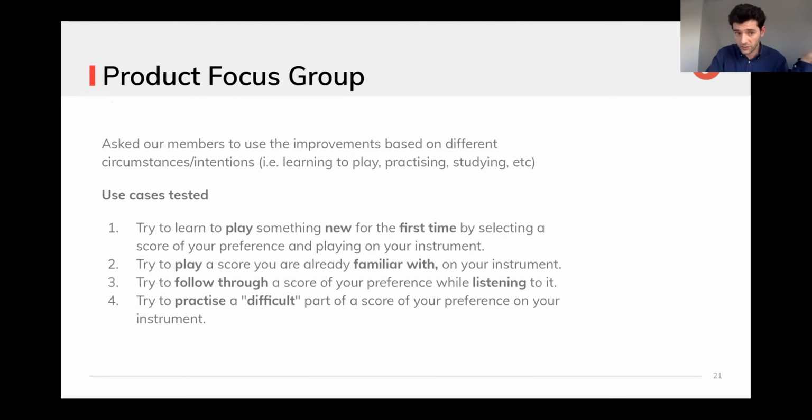And we asked our members to run these improvements in various musical intentions and circumstances, such as trying to learn to play something new for the first time, or playing something they're familiar with that's in the muscle memory, trying to follow through a score while listening to the music, or trying to practice a technical, difficult part that's always been challenging for them.